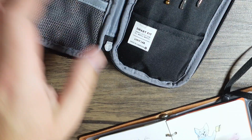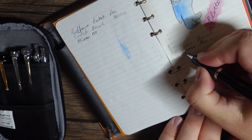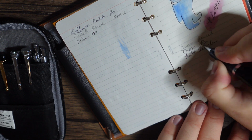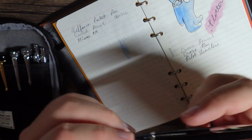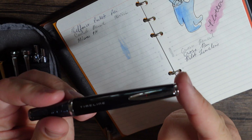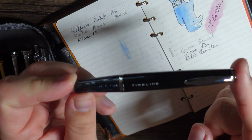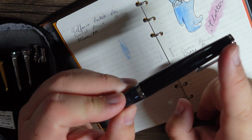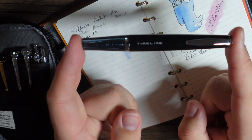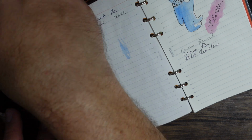So we're just gonna do a little pen test. This is the Pilot Timeline. And this black one, I do have a white one. This is why I want to do this series, because I love this black one so much. And it was so special to me. I never wanted to take it anywhere because I was afraid I would lose it. So when I saw them on sale on Amazon or something, I bought a white one, which I will take out places because I was too afraid to take my black one. So just being very honest with y'all.